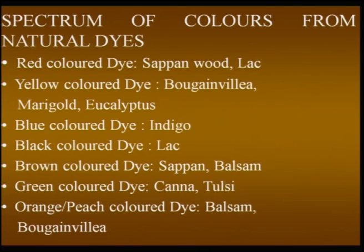Yellow color can be obtained from bougainvillea, marigold, eucalyptus extracted by SCFE method. Blue dye can be obtained from indigo. Black colored dye can be obtained with lac and some metal mordanting like ferrous sulfate. Brown colored dye can be obtained with sapanwood and balsam. Green colored dye can be obtained from canna. Red flowers of canna under a particular pH will give green color on the fabric. Isn't that almost like a miracle that you see a red extract, but when the fabric is dyed it is green in color. Tulsi is also a source, because tulsi leaves itself give green color. So, that is also a source of green dye.